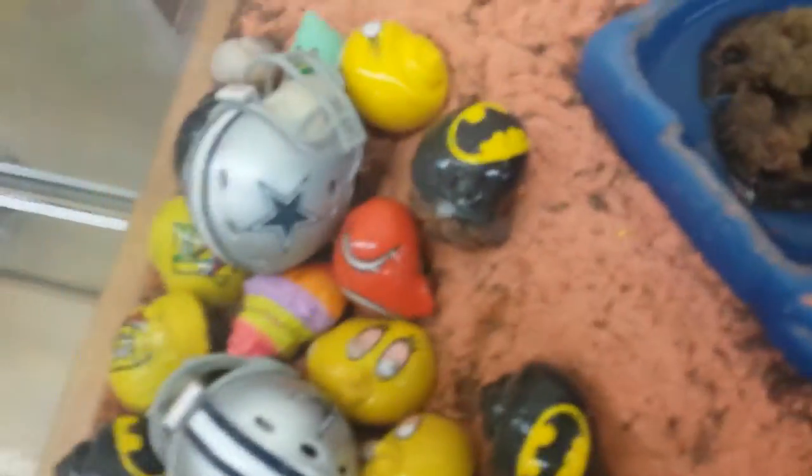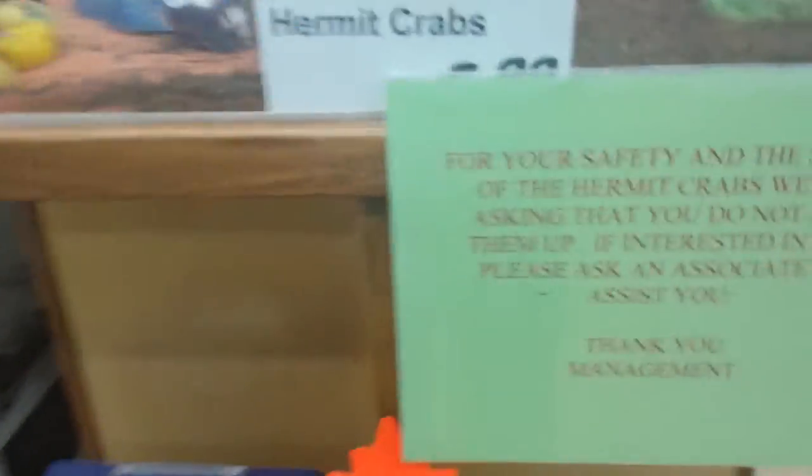So let's get started. These are the hermit crabs, and they're either painted or have little football shells. We're not allowed to pick them up, and it's $5.99. And yeah, they're pretty cool. Water dish, that sort of thing.